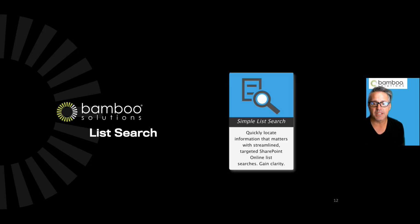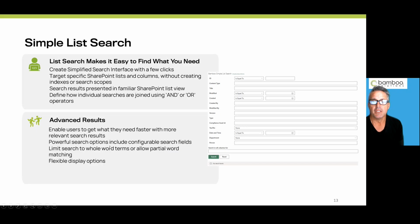The next product we're going to take a look at is list search, or as we call it, simple list search. So list search makes it easy to find what you want within a list or a document library. It allows you to create a search interface like you see on the right with just a few clicks. You can target that search to specific lists and columns without creating indexes or search scopes. And the search results are presented in a familiar SharePoint list view.